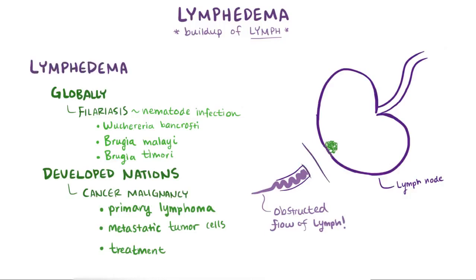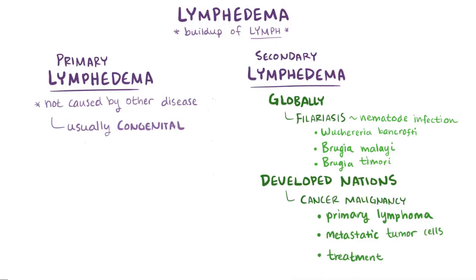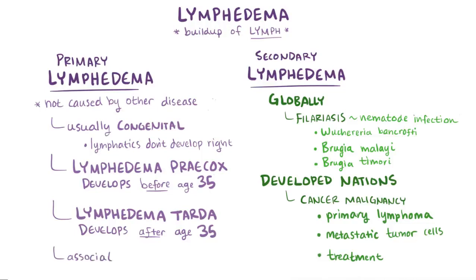All of these causes of lymphedema, you'll notice, are a result of some other disease. So these are situations that represent secondary lymphedema. Primary lymphedema, on the other hand, is when there isn't some other disease or factor that leads to lymphatic obstruction. Usually primary lymphedema is a congenital condition that's been present since birth, maybe as a result of part of the lymphatic system not developing right. For that reason, most people develop primary lymphedema early on, before age 35, which is called lymphedema praecox. When someone develops primary lymphedema later on, usually after age 35, it's known as lymphedema tarda. Primary lymphedema is sometimes associated with other genetic disorders as well, like Turner syndrome.